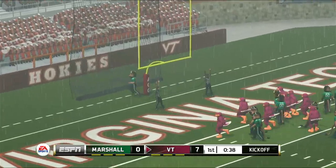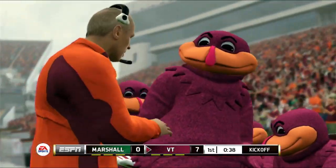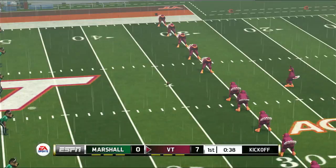And he tacks on the extra point. It was a 12 play, 71-yard drive. And they put up 7 points. So our score, 7-0.